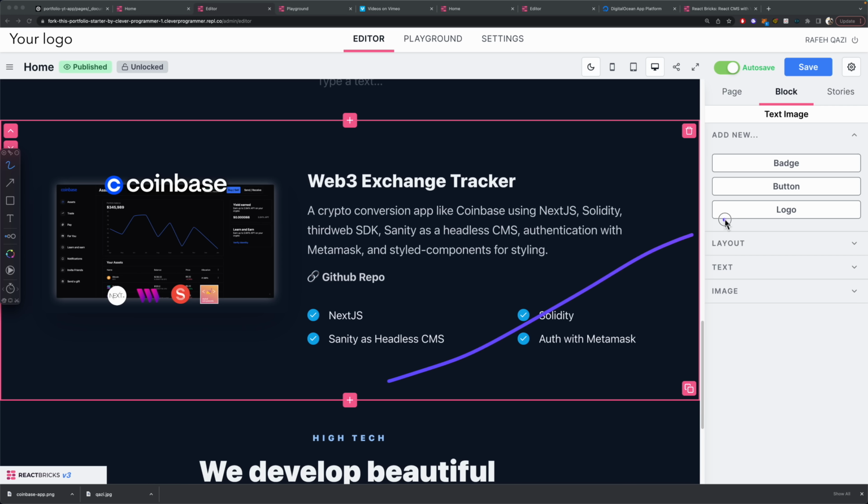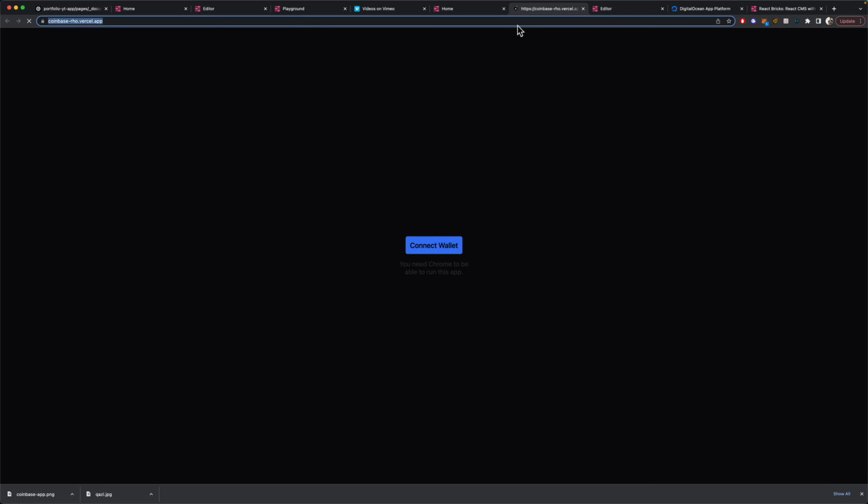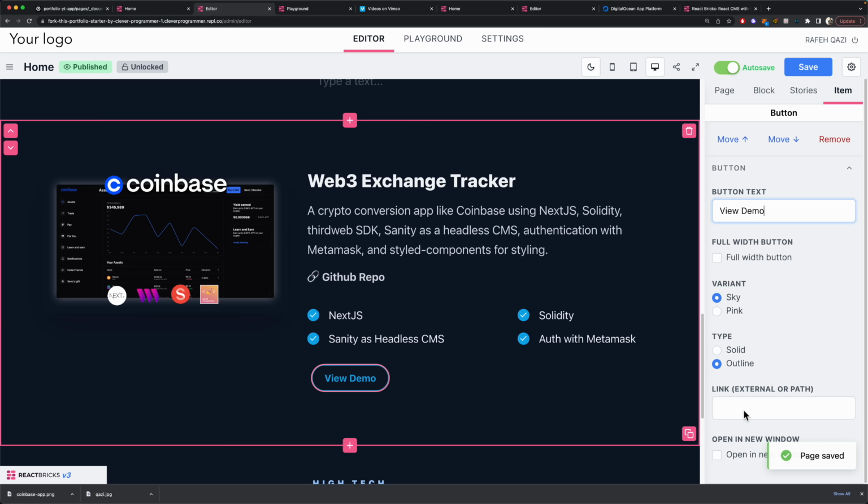Now, the last thing we want to add is a button underneath it. The button should say view demo. So we're going to go here, make it outline. We'll say view demo, and we want to link to the actual app itself. So I'll click here, grab that URL for the actual app, and paste that right here. And you could use your apps here. You don't need to use my apps here. You could use whatever you want, or just copy my links, at least for now, to make it work. And I'll hit save.